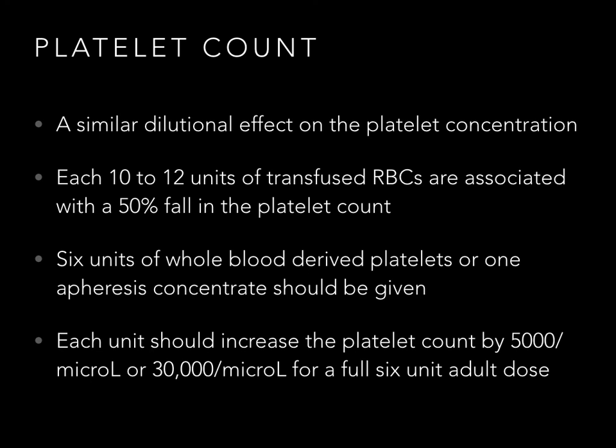In an adult, each 10 to 12 units of transfused red blood cells are associated with a 50% fall in the platelet count. Thus, significant thrombocytopenia can be seen after 10 to 20 units of blood, with platelet counts below 50,000. For replacement therapy in this setting, 6 units of whole blood derived platelets or 1 apheresis concentrate should be given to an adult. Each unit should increase the platelet count by 5,000, or 30,000 for a full 6-unit adult dose.